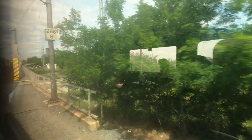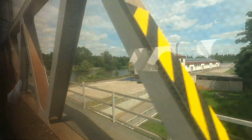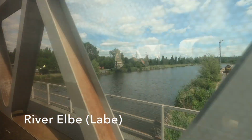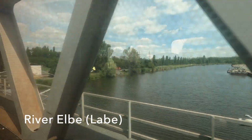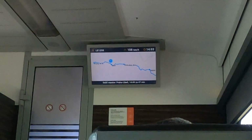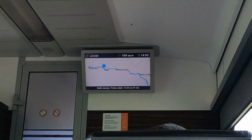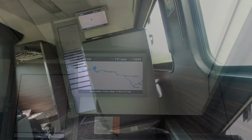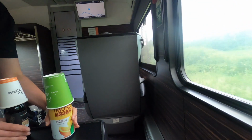Kolín is where we have to start our diversion and take a sharp right north over the river Elbe. It was quite comical to see that nobody had actually programmed the diversion into the train's route finder. But there's still time for more free drinks.